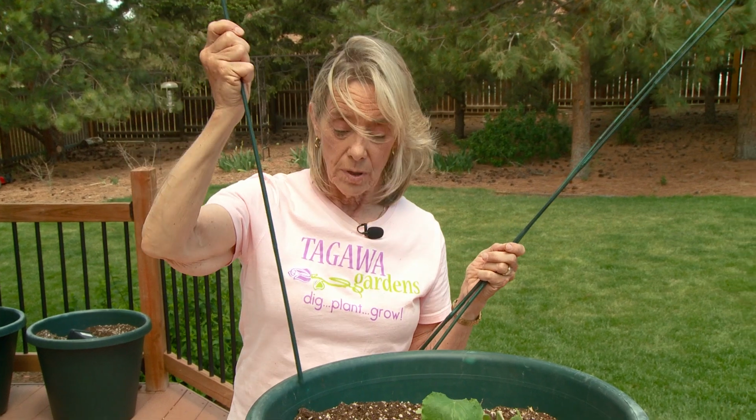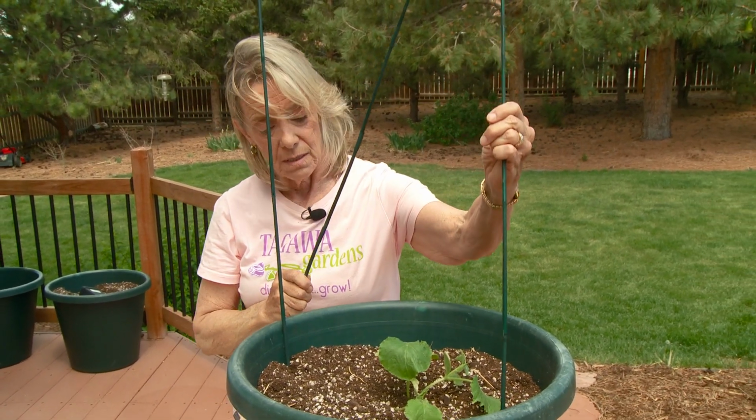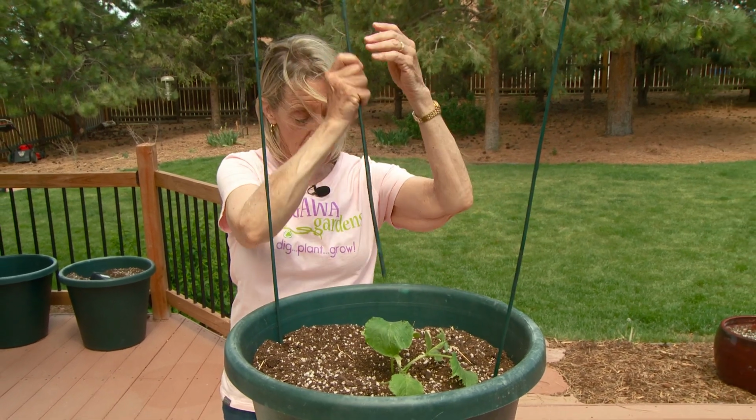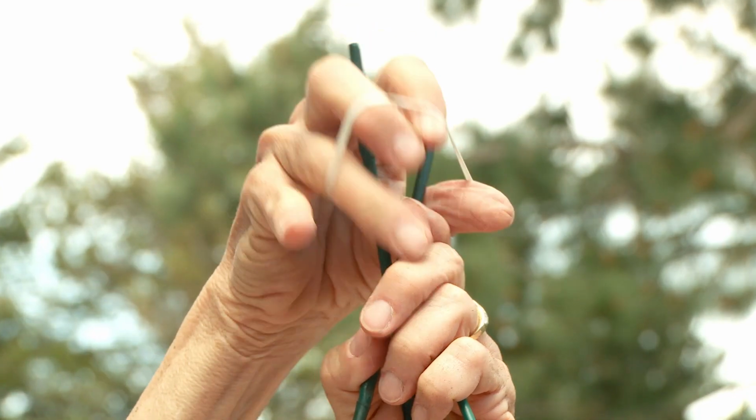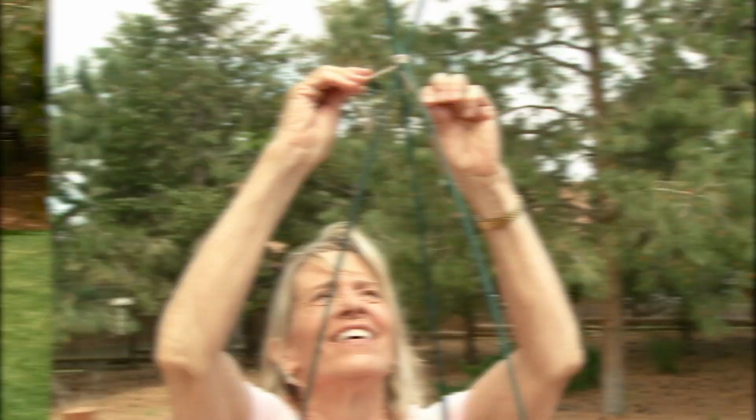I thought I'd make a support of my very own with these bamboo stakes. Set them in at the very edge of the pot. Then gather them at the top with a rubber band and reinforce that with some strong twine.